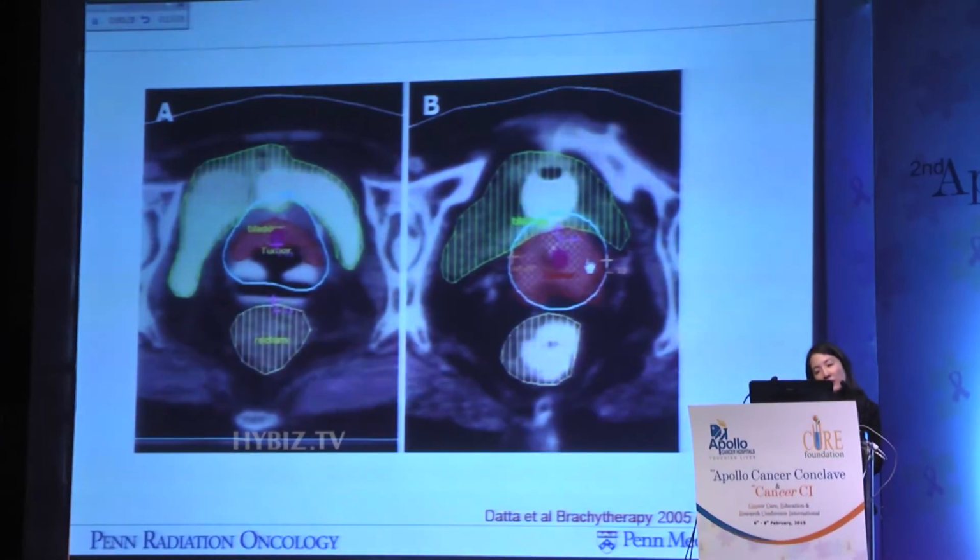Now in panel B, you can see the cyan line is the 100% isodose line covering the tumor, although the tumor extends just a little bit outside of it, and so maybe we could have expanded this a little bit to better cover the tumor.